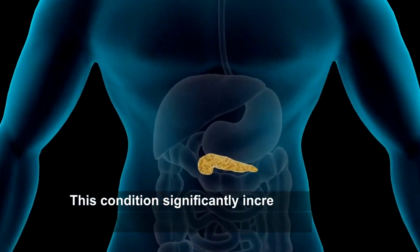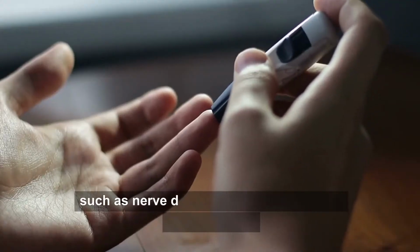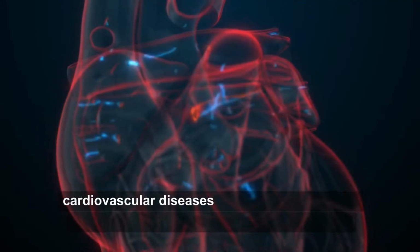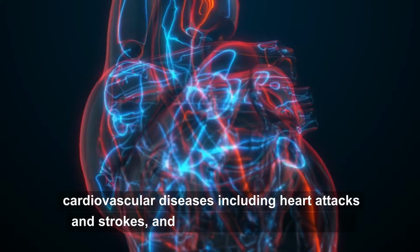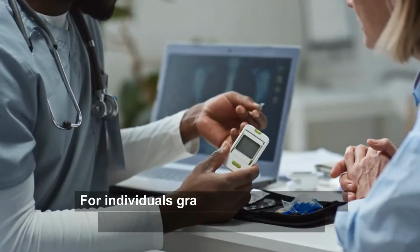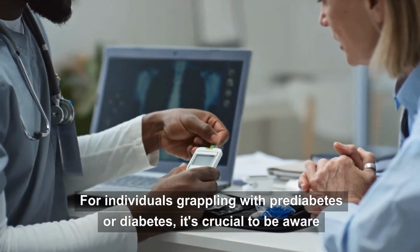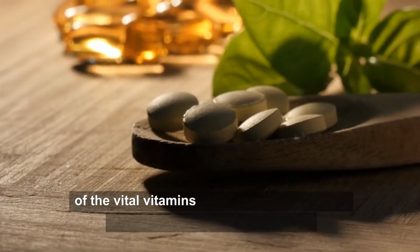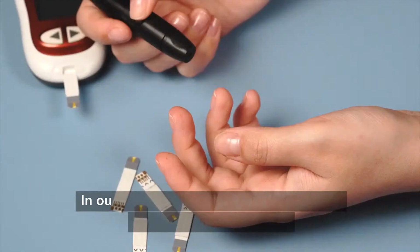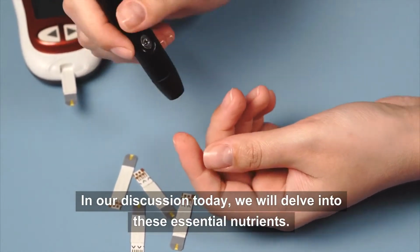This condition significantly increases the risk of severe health complications such as nerve damage, vision impairment, ocular issues, cardiovascular diseases including heart attacks and strokes, and irreversible kidney damage. For individuals grappling with prediabetes or diabetes, it's crucial to be aware of the vital vitamins and minerals necessary for mitigating these health risks. In our discussion today, we will delve into these essential nutrients.